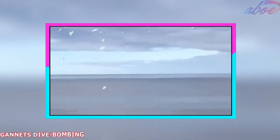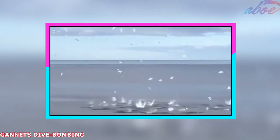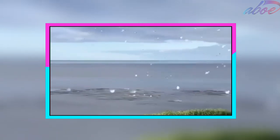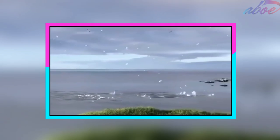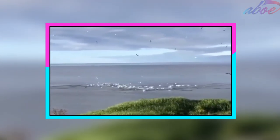To surprise their prey, some species of seabirds dive into the water at greater speeds than 50 miles per hour. A human diver entering the water that fast would likely sustain serious injuries, but birds, such as gannets and boobies, pull off these dives safely in spite of their slender necks.